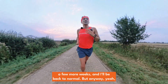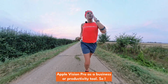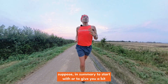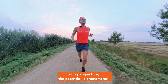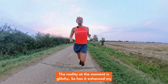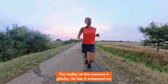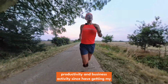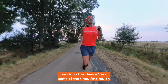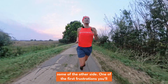But anyway, yeah, the Apple Vision Pro as a business or productivity tool. So I suppose in summary, to start with, or to give you a bit of perspective, the potential is phenomenal. The reality at the moment is glitchy. So has it enhanced my productivity and business activity since getting my hands on this device? Yes, some of the time, and no on some of the other time.